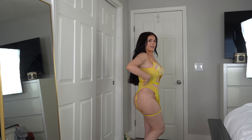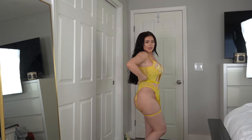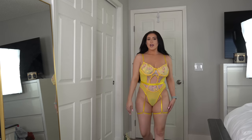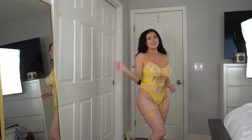And I love the yellow mesh all through the sides. And I love the open back. So gorgeous. But I'm going to go ahead and model this final one so you guys can see what it's all about.